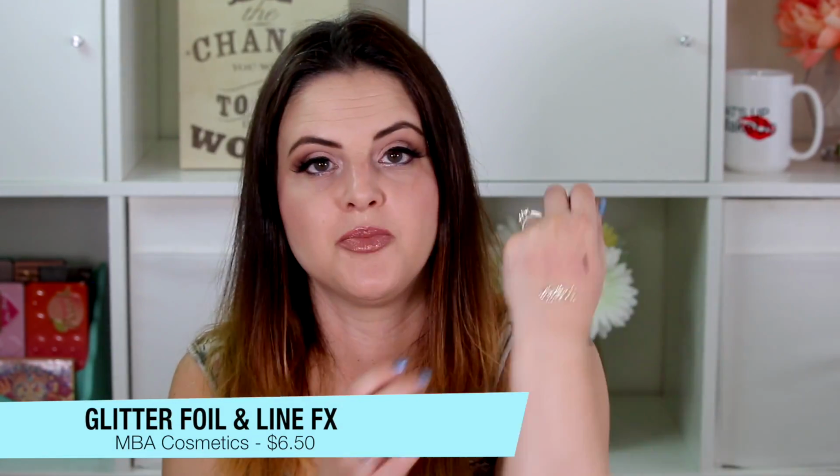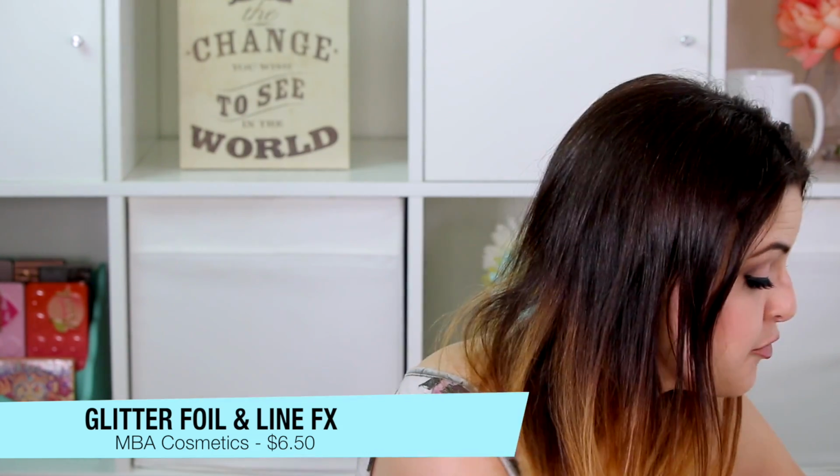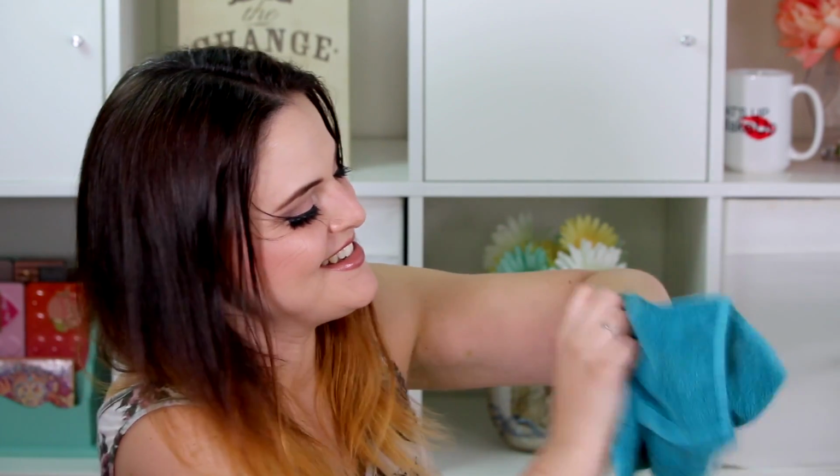What? She also gave me a little bit of this glitter foil in liner FX, so you're supposed to put this under there so you don't get as much fallout. So that is for that. I'm really excited to play with this and use this. So thank you, Maria. I'm trying to wipe it off and it's not coming off my hands.